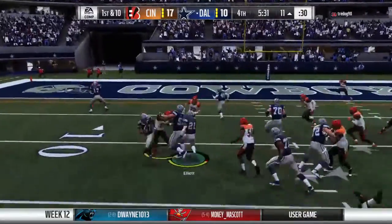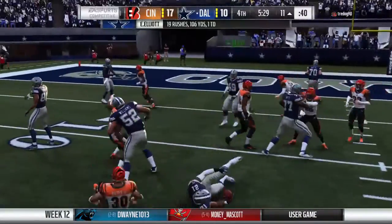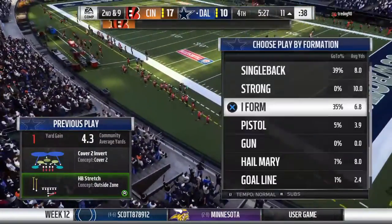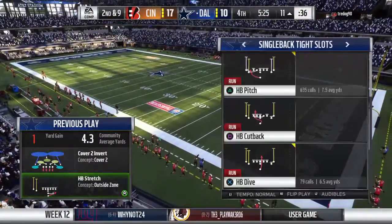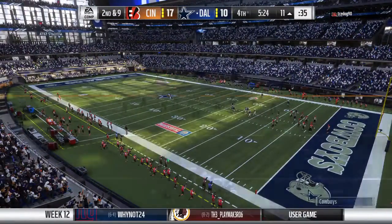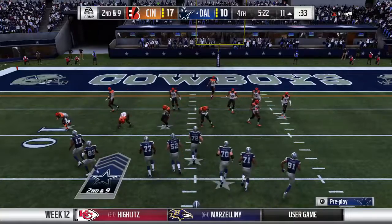A give to Elliott running left. And he'll be dropped at about the 11 after only a yard. Typically, we think it's the strong safeties that are better tacklers, especially closer to the line of scrimmage amidst traffic. But in this case, how about the free safety coming up and making the big-time play?